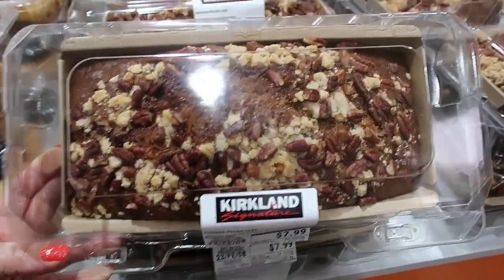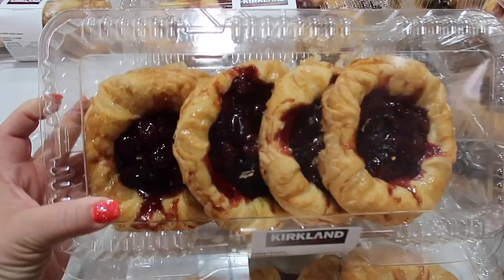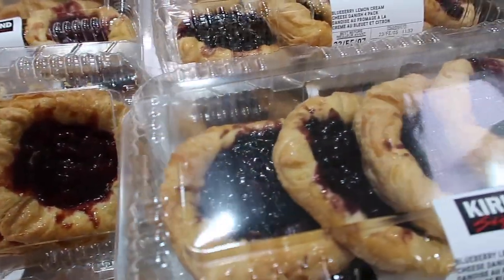Oh my gosh, I'm drooling over this. So, so good. It's really not fair. Really not fair, guys. Look at it. Look at all this yummy stuff.